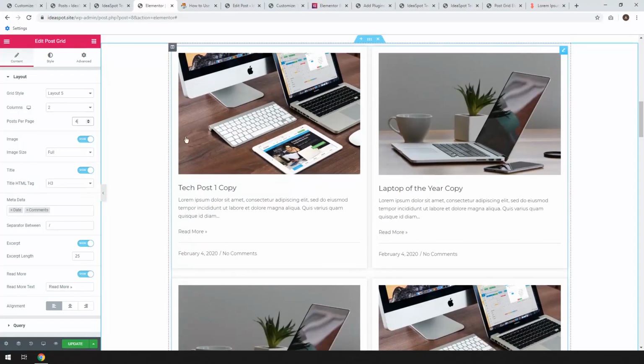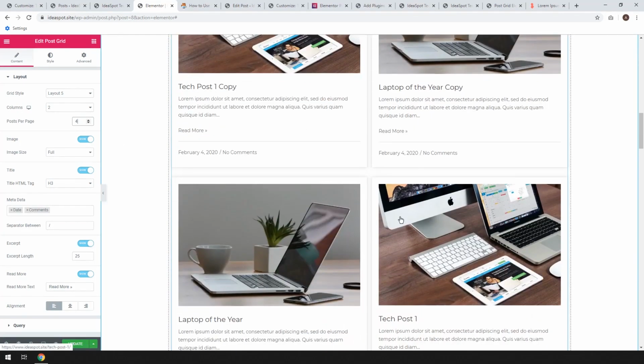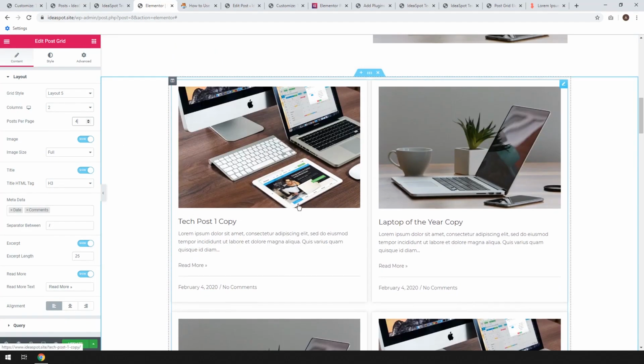I mean, you can actually have as many posts as you want per page. You could have lots of posts on a page and display every piece of work you've ever done. But for this, let's just display 4 posts.